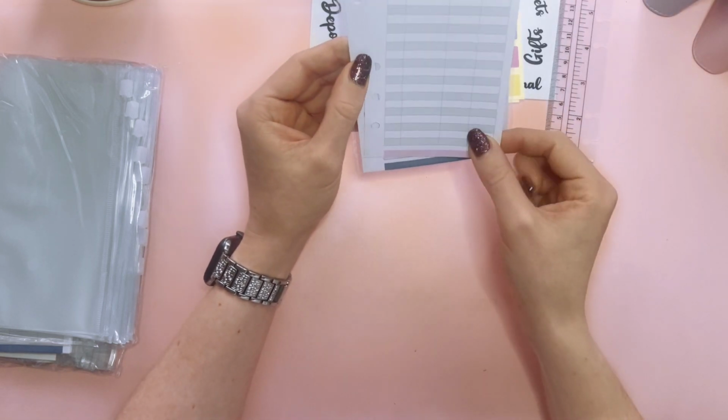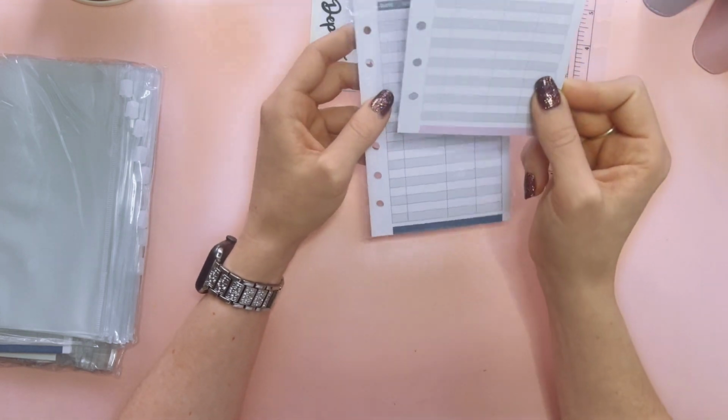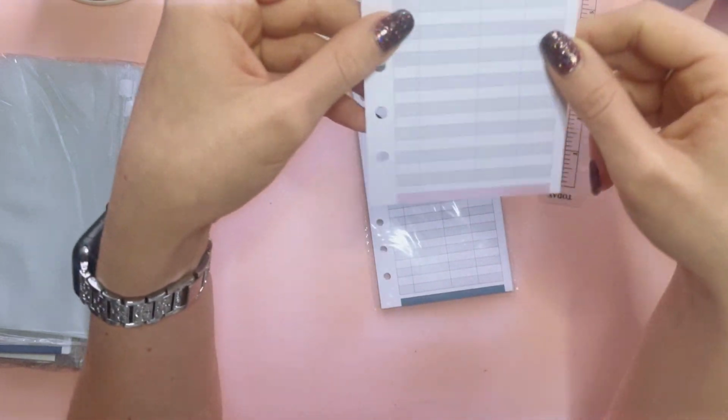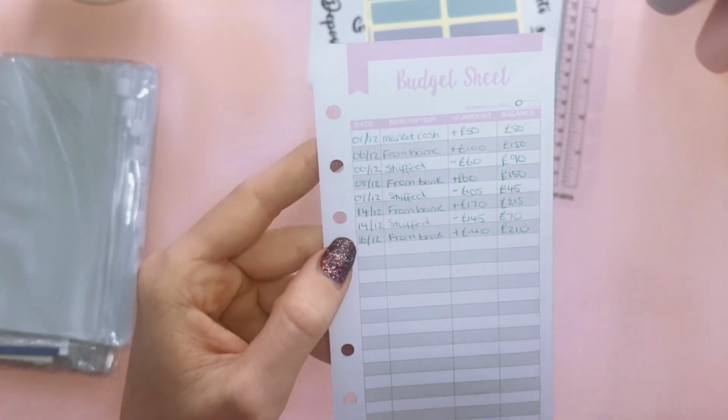Different font though, I've noticed. Slightly different size as well. But this is basically what it is. They are exactly the same really. So there we go, we can see.